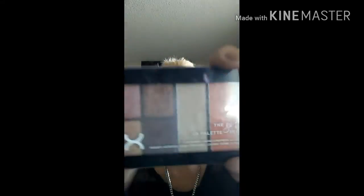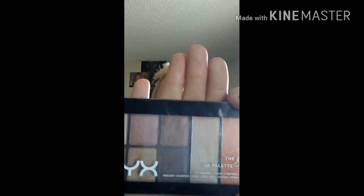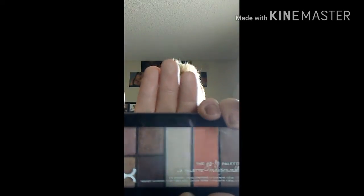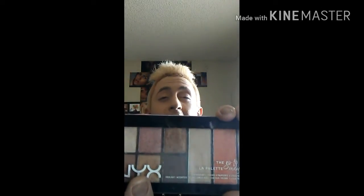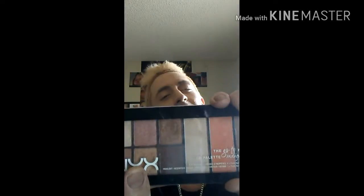And then I am going to do some shadow with my NYX The Go-To palette. It's basically your everyday palette, very natural, or you can definitely make it a little smokier, a little bolder. But today I'm going to go for the very natural, sleek, brown, but sexy look. And without any further ado, I have to work with what I got on my face.